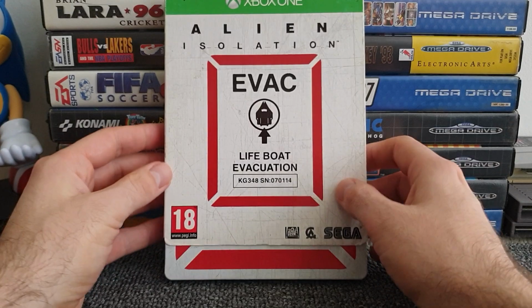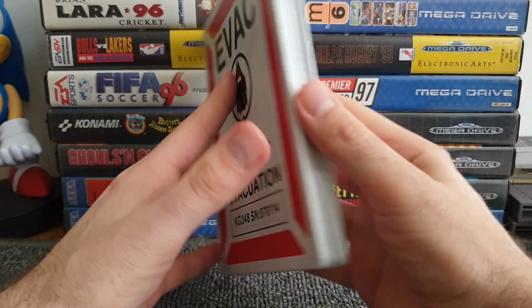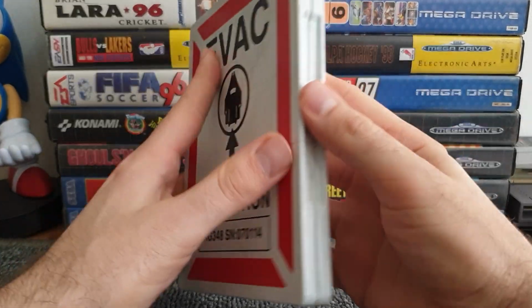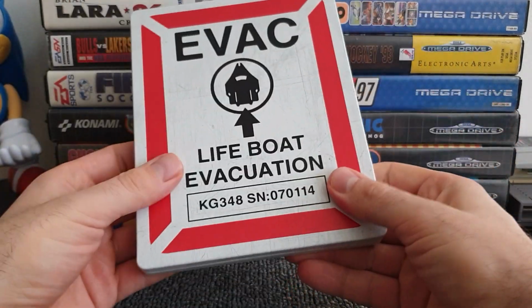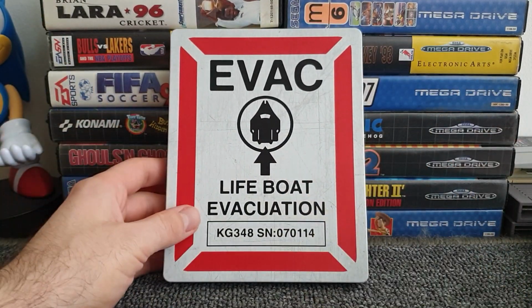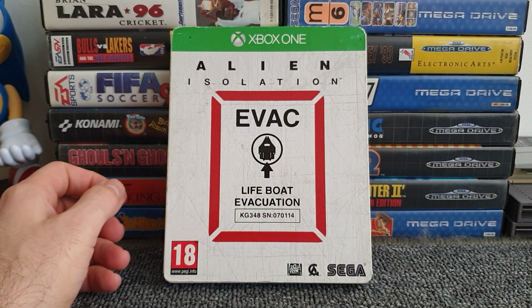Next up, another steelbook, another beautiful pre-owned steelbook. We have Alien Isolation, another survival horror game. And there we go. Isn't that steelbook just fantastic? Absolutely fantastic condition as well, so obviously very pleased when I picked this up. Game inside, no literature unfortunately, so it's pre-owned from Game, so they possibly threw that away. That may be something I need to look up in the future and try to obtain. But there we go, Alien Isolation.